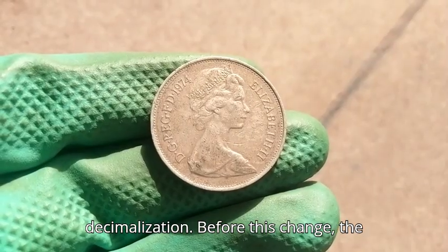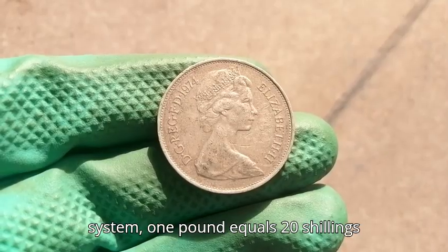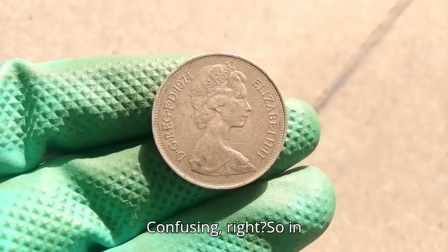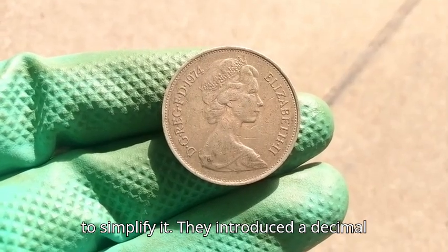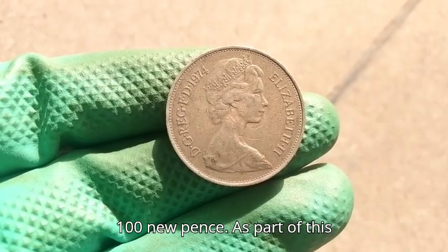Before this change, the British currency used an old and complex system. £1 equals 20 shillings, and 1 shilling equals 12 pence, making £1 equals 240 old pence. Confusing, right? So in 1971, the UK government decided to simplify it. They introduced a decimal system, where £1 would now equal 100 new pence.